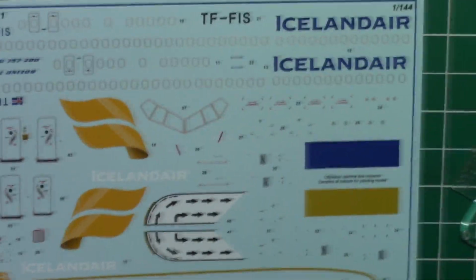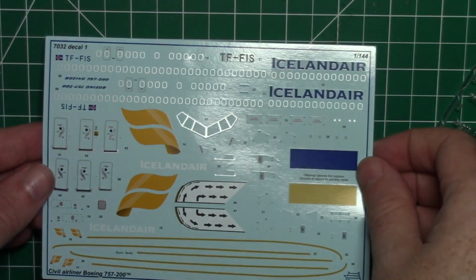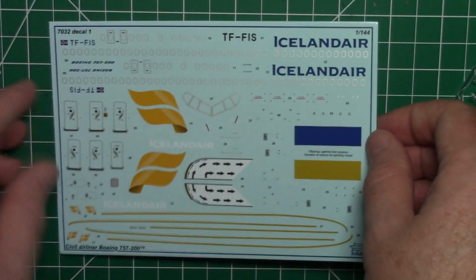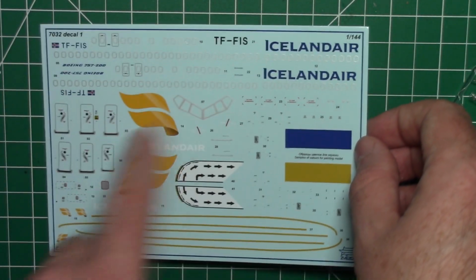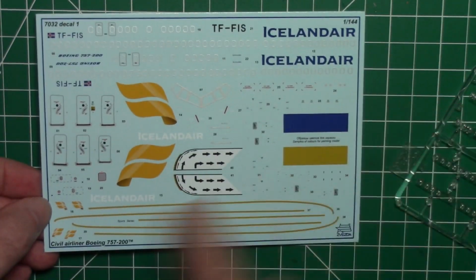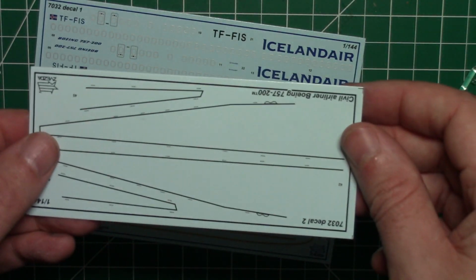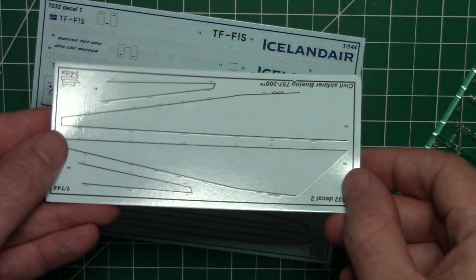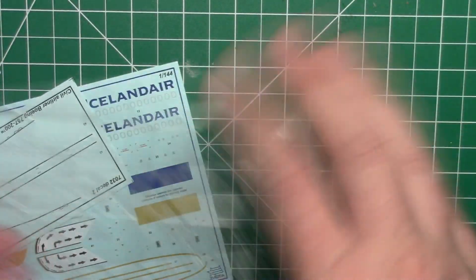Zoom in a little bit too much. There you go. Again, looking really nice, nice and vibrant, good colors. Again, not tons: you've got your windows, your doors, the airline livery, framing for the cockpit, and some stripes and stuff. Here we have one giant decal to mark the walkways on the wings. And these window parts are very clear.